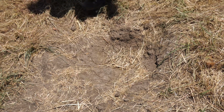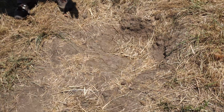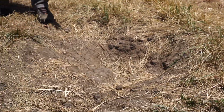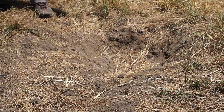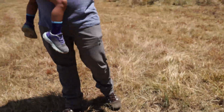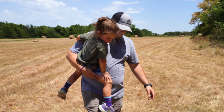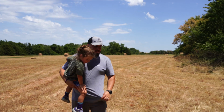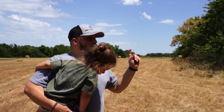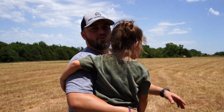Right here is where, get my shadow out of the way, I've always dumped mineral and block and everything else, and it's soaked up into the ground to where the deer have come here and pawed all of this out and dug a hole. So we're gonna throw another block here, and then right where we're standing, there's deer sign, there's deer droppings and stuff. So deer are hitting the spot pretty religiously, which is nice. So I think what I'm gonna do is put a camera up over here and then set one of those blocks and dump some liquid mineral out, right?